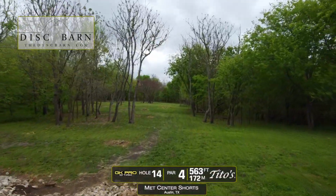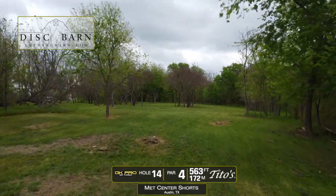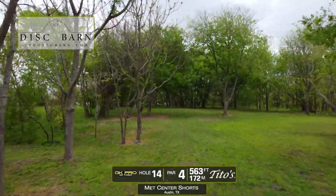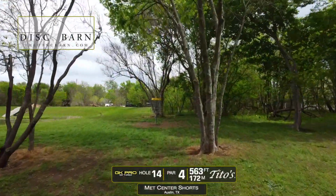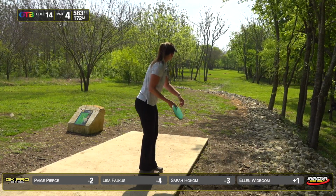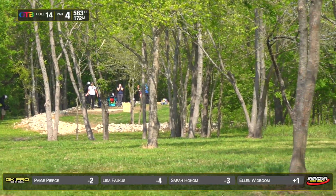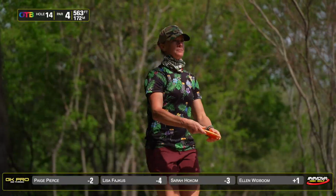On to hole 14. 563 feet. This takes a very technical, I think, backhand up the gut, with a little bit of fade left, but straight is also good. And your second shot is also uphill a little bit and is another backhand getting a skip onto the green. I'm going to try to throw a sidearm. And it's a technical shot. There's a headwind, which did all of that at the end of the flight, leaving me in a really bad position on the left side.